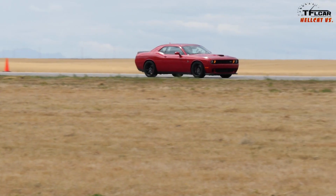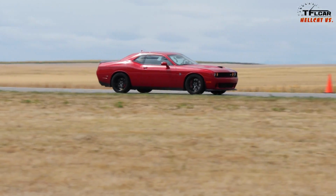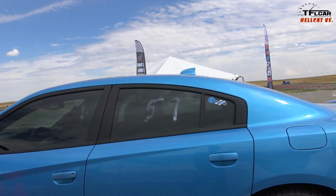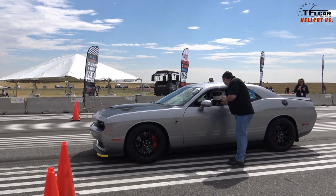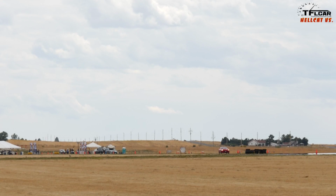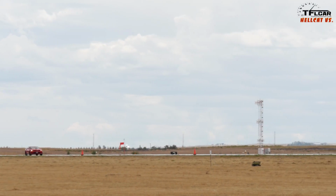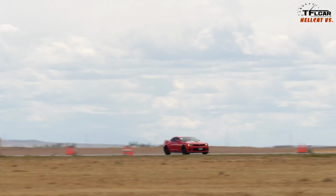And perhaps more importantly, Paul and I were both curious to see how our 8-speed automatic Challenger would compete with this blue Hellcat Charger and this silver Hellcat with manual transmission. And of course, this bright red Z28 Camaro, another muscle car with a little bit less horsepower. But before we get to the high-speed racing fun, meet Shannon Matus.